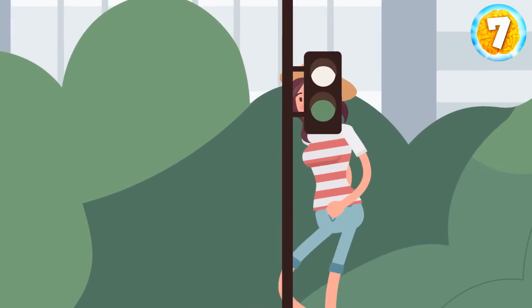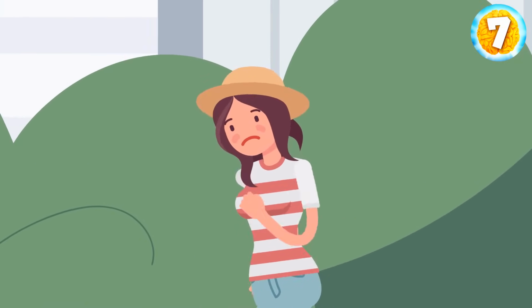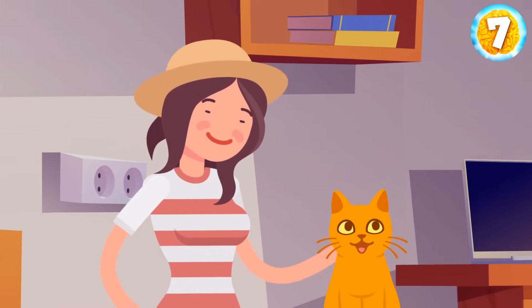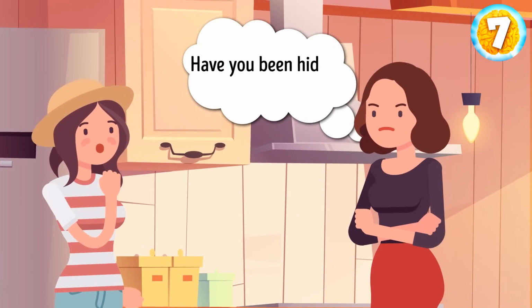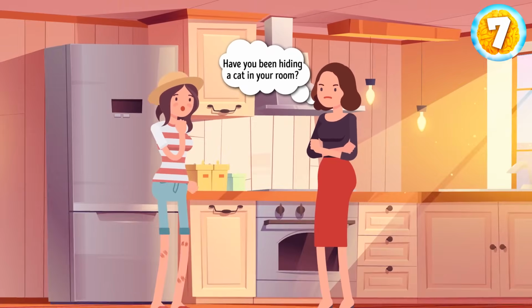Ava has always wanted to get a cat, but her mom wouldn't allow her to have a pet. So, when one day she found a kitten on the street, she brought it home, but kept it a secret. She succeeded for 2 weeks, but one morning she went down to the kitchen. "Have you been hiding a cat in your room?" her mother asked. How did she figure it out?